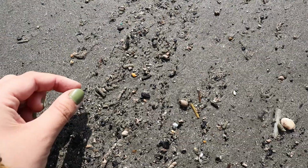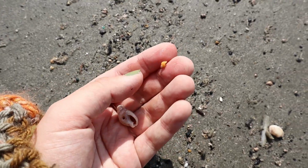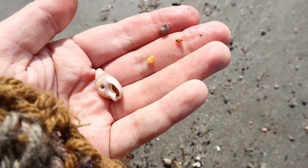Shell. Tiny one for the doll's house, slightly bigger one. Loads of shells and a tiny yellow one for the doll's house box. Oh, some really adorable tiny ones for the doll's house box.